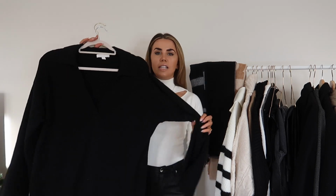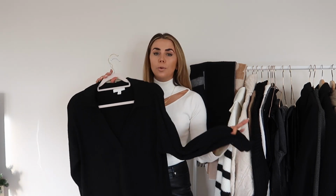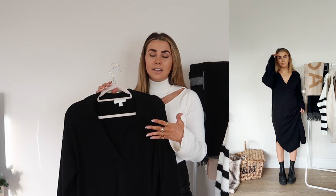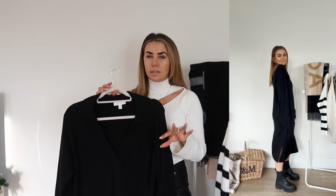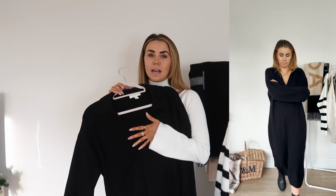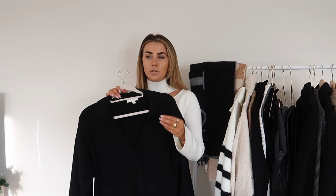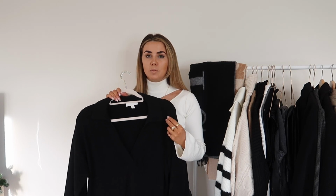And then the other one I've got is this H&M collared one, which looks so great on its own with some loafers or boots, or to be honest, as we get into spring you could even wear it with Birkenstocks or something as it gets a bit warmer. But it's a knitted maxi, which is a style that's really great for this time of year. I've got quite a few in my wardrobe and I honestly live in them. They are just so comfortable and cozy.